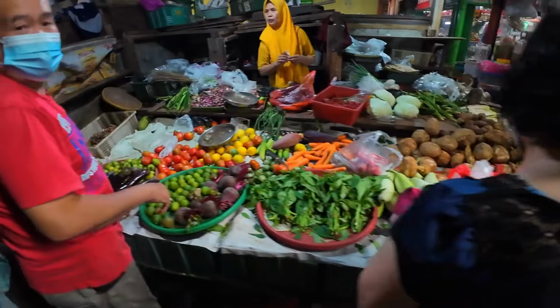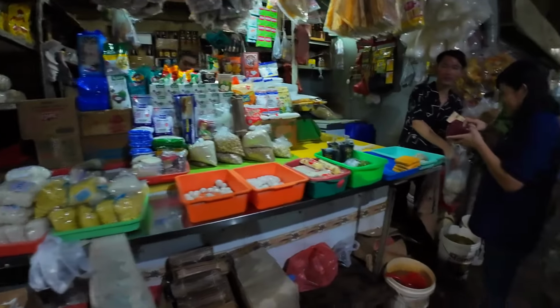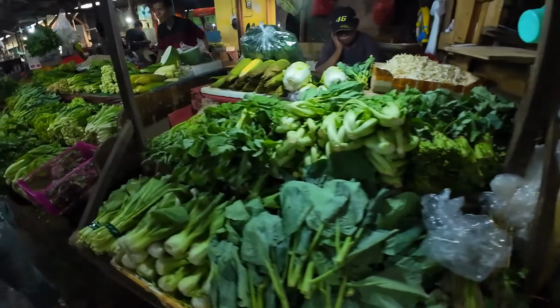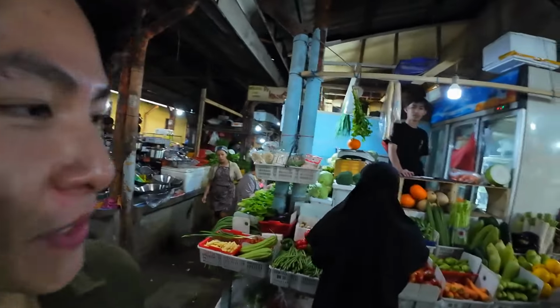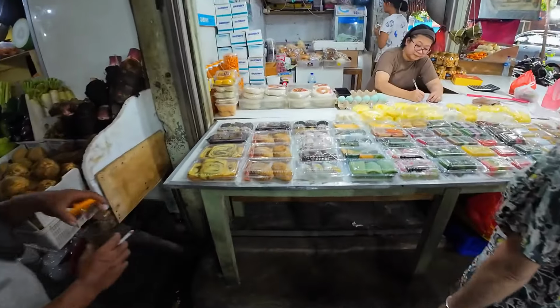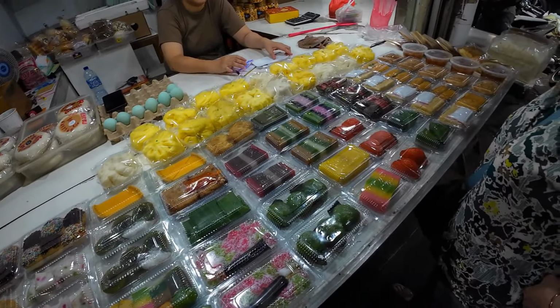Fresh fruits and produces. My family used to go here every single day because we used to live around this part of the town. And yeah, we love going here. We know many people, know all of the foods. This is some traditional foods, traditional cakes.